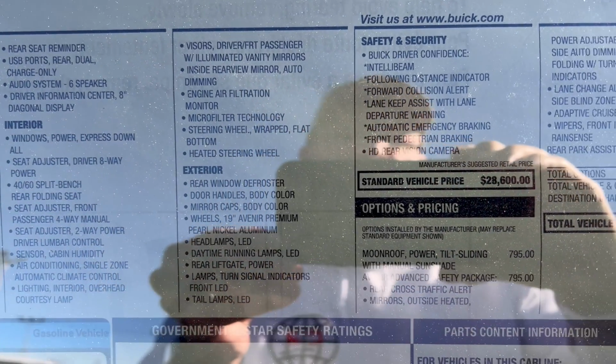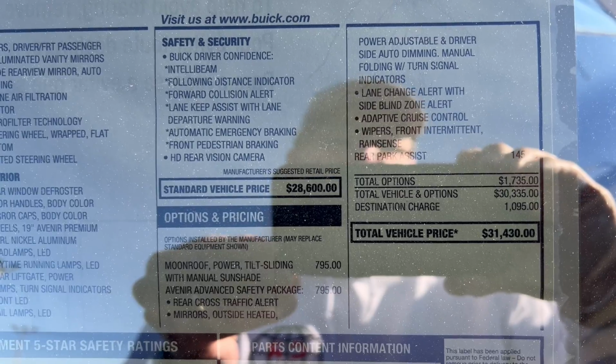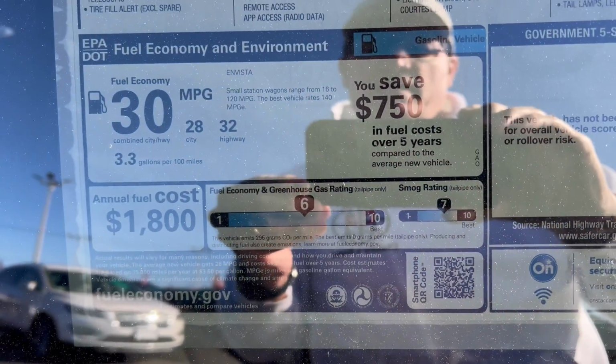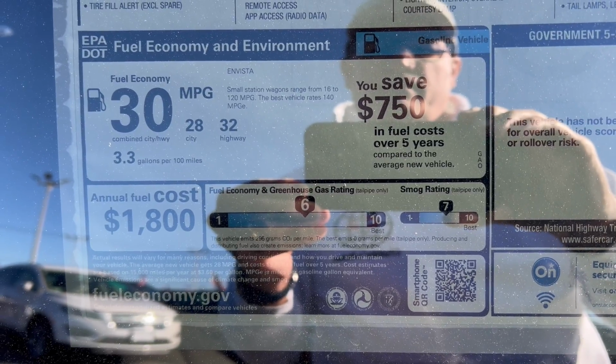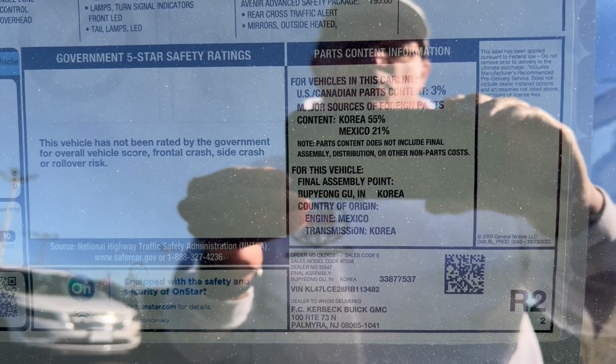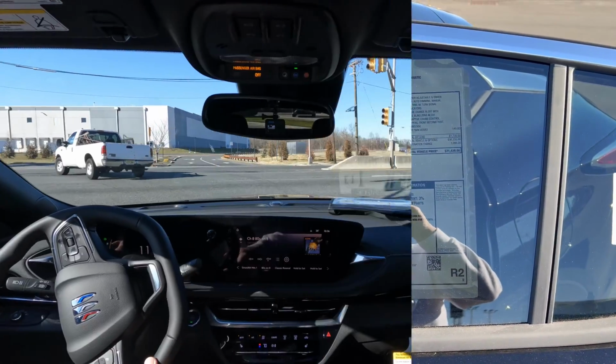Then we get our options coming on in. Then we have our total vehicle MSRP, fuel economy estimates, built by Buick in Korea. Let's take this baby out for a spin.